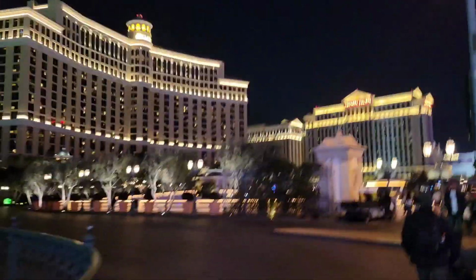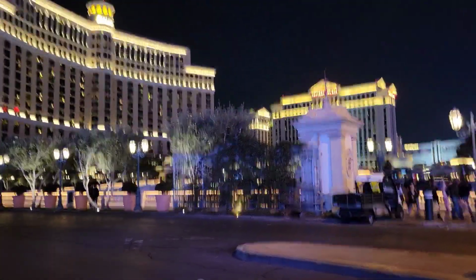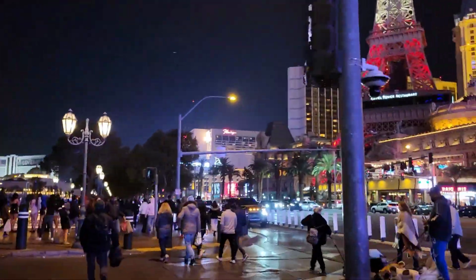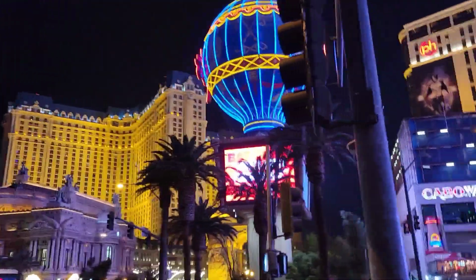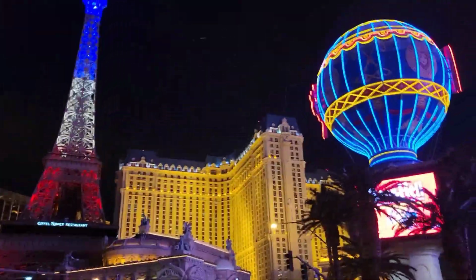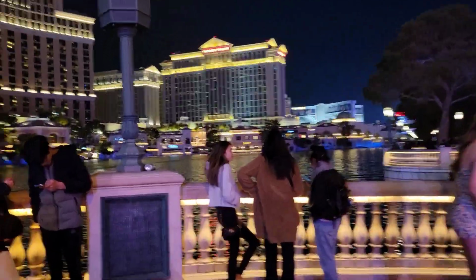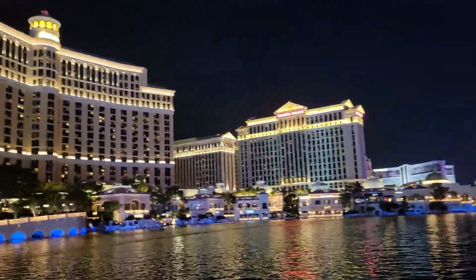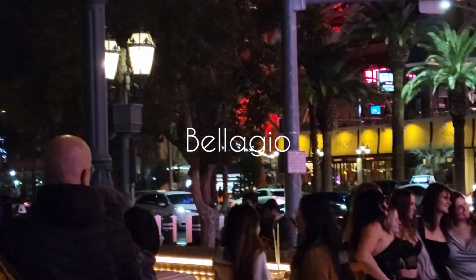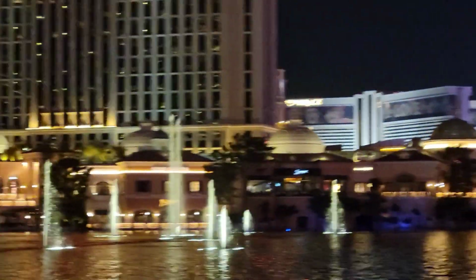And they do have the water fountain show at night and throughout the day, but it's timed, so you have to check the schedule. I hope I'm getting lucky with my time, because I'm running out. I have literally just maybe 10 minutes. I hope the show will start soon. I have to get to the airport, and my flight is in around 1 hour 45 minutes, so it's coming very, very soon. And you can get great photos.